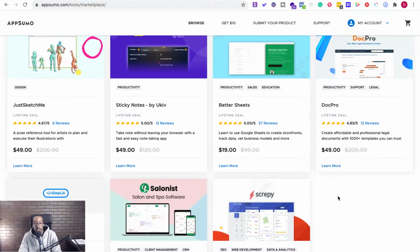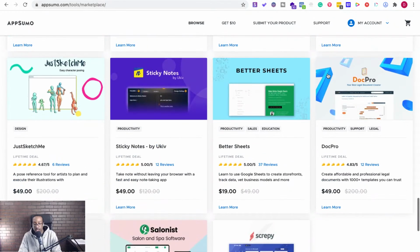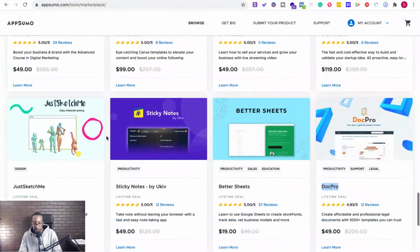Oh, you know what, too? I was on a conference today. Someone was asking about legal documents and templates. I might need that actually. Honestly, that's a whole other story and a different stream, but I might need to get that because I need to sign someone. So I might have to buy that right after this.